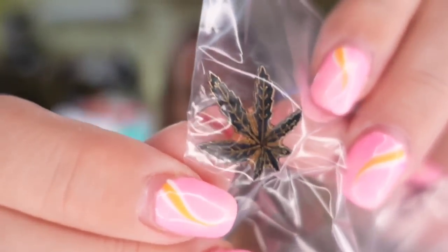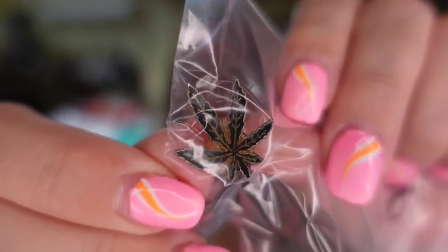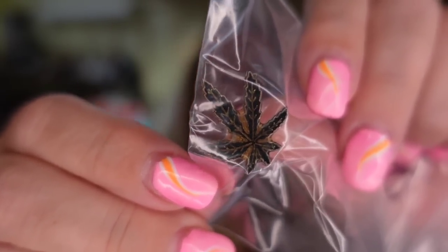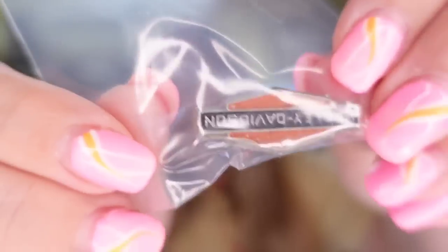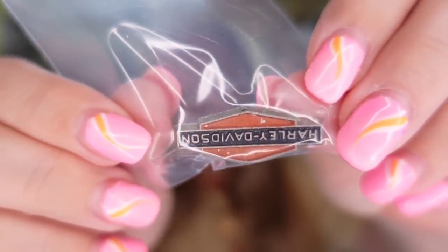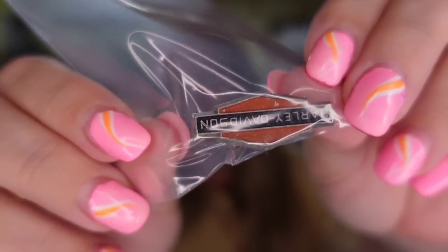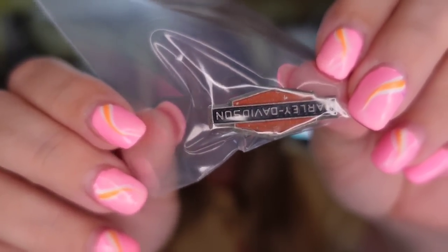Next is a Harley pin. This was in my lot of Harley pins that I got. Just a classic Harley. This one sold for $8. I paid $1, so it's about a $6 profit, and it sold in 3 months. And then we sold another Harley pin. This one is a classic bar and shield one. It sold for $13.98 in about 3 months, so it's about a $10 profit.